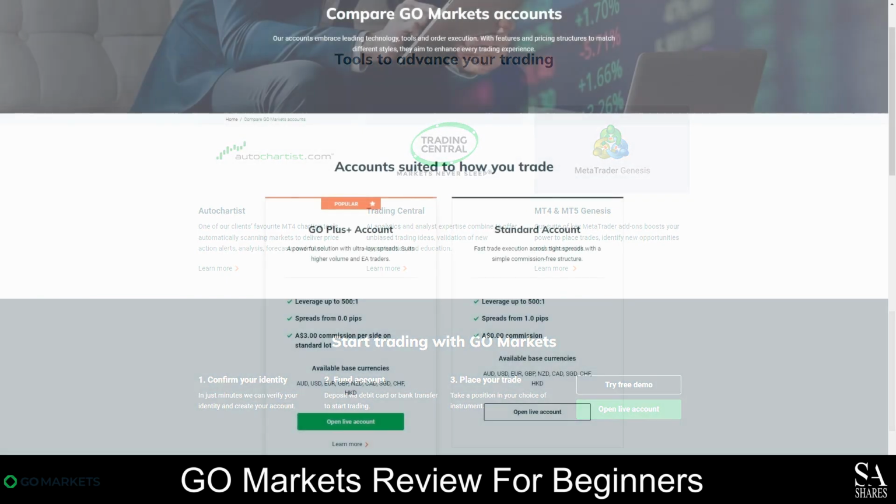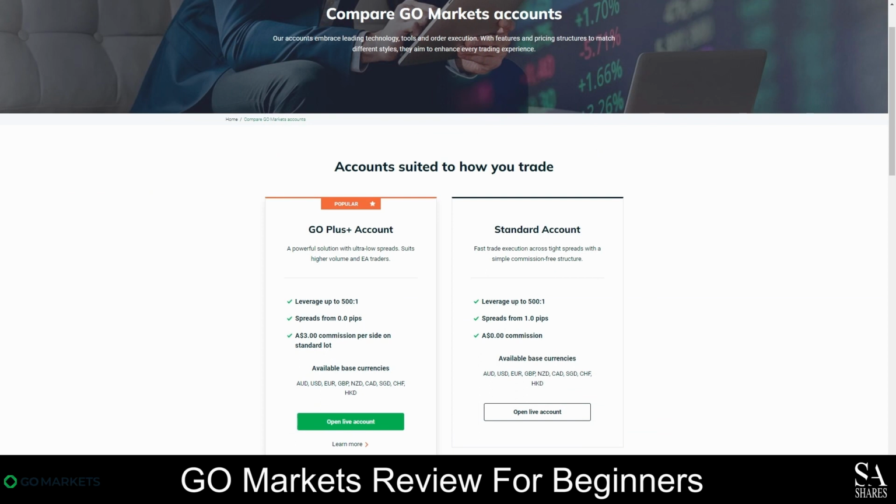Go Markets offers two types of live trading accounts, and clients also have the option to use a risk-free demo account that they can use to practice on or to test new strategies. Both accounts require an initial minimum deposit of $200 Australian, and this account allows traders to be leveraged by up to 500 times the initial deposit amount.